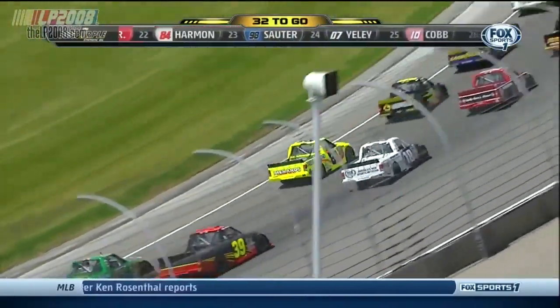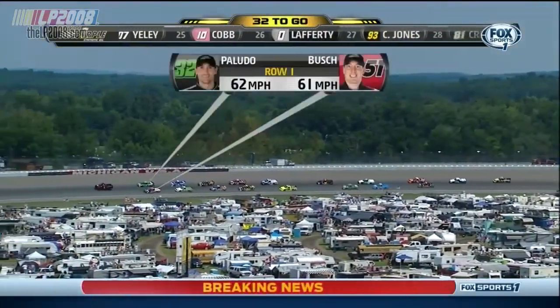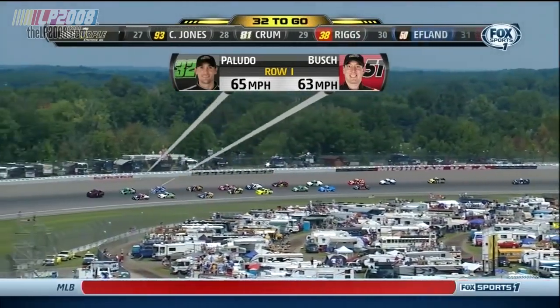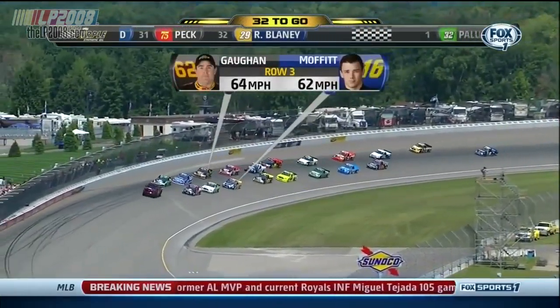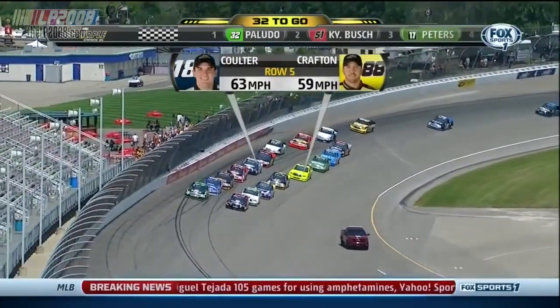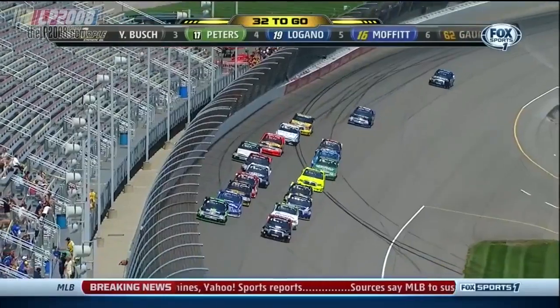He's going to restart on the outside of the 88 of Matt Crafton. It'll be Miguel Paludo and Kyle Busch making up row number 1. Then it's Timothy Peters and Joey Logano just behind him in row 2. Brett Moffitt, Brendan Gaughan back there in row 3. Then it's Jeb Burton and James Buescher in row 4. And our top 10, Matt Crafton and Joey Coulter making up row 5.